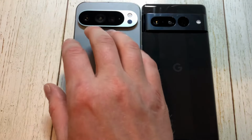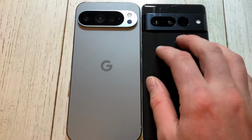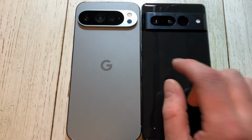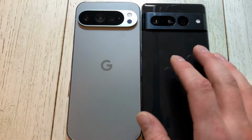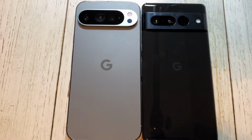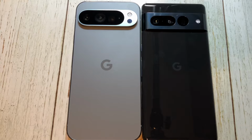This looks more like a $1,100 phone than the old one does, which this is now $1,100 here in the US. I believe these, when it came out, were like 1,900, something like that. I do think this looks a bit more premium. I think this looks more in leagues with the Samsung Ultras or the iPhone Pro Maxes. I think that does look a lot more premium than the old one does.